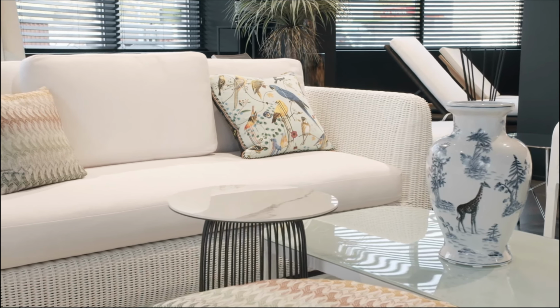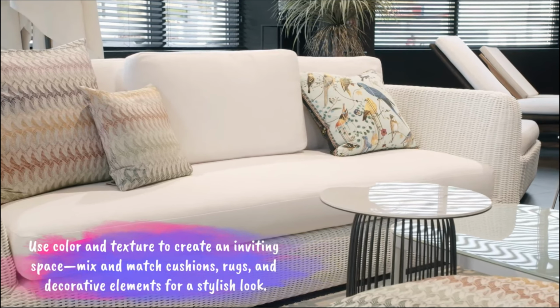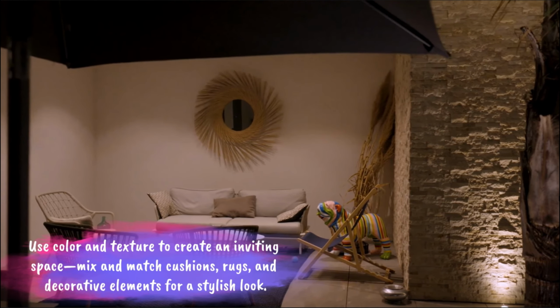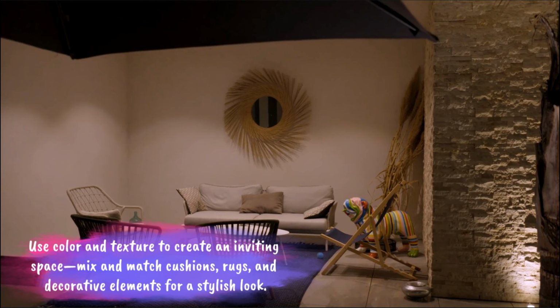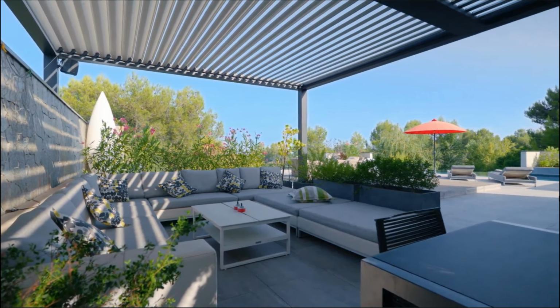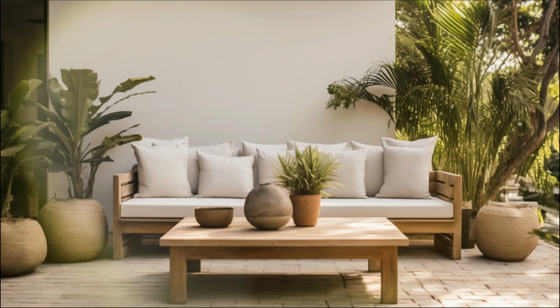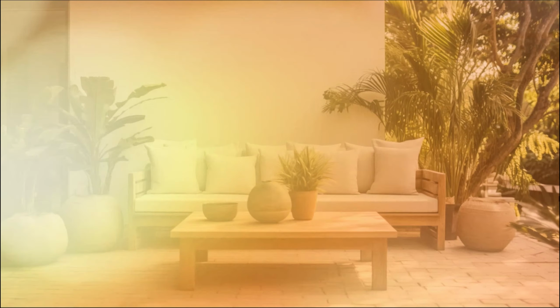Now, let's bring everything together with the finishing touches. Use color and texture to create an inviting space. Mix and match cushions, rugs, and decorative elements for a stylish look. Add plants and flowers to bring a refreshing, natural feel to your patio. Hanging plants, potted flowers, or even a small herb garden can liven up the space.